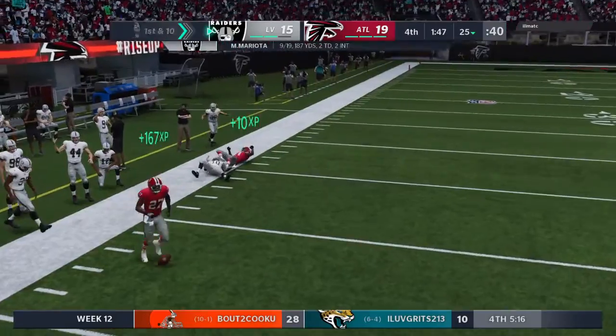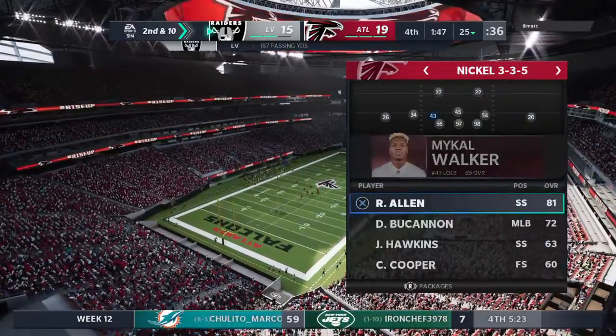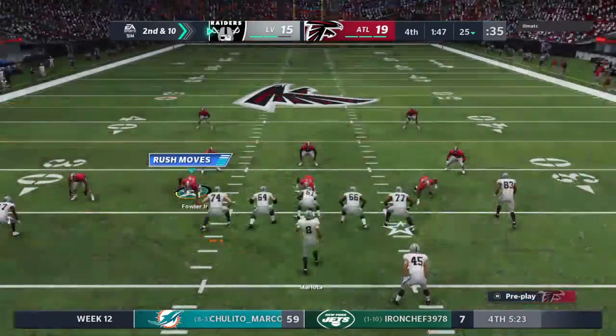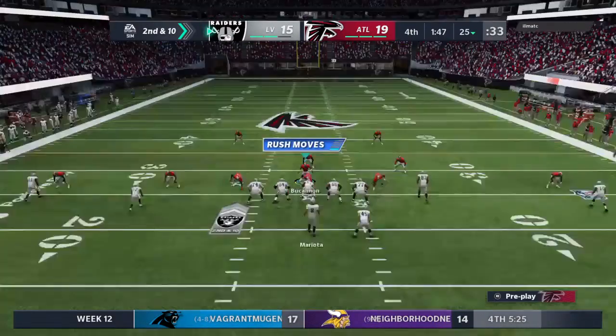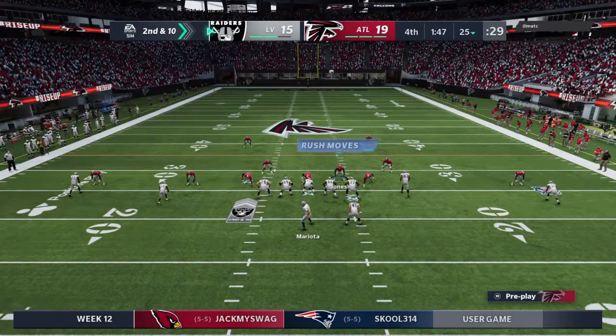And he can't hang on to it. That would have sealed it. Instead, second down. We've seen that the deep ball has been a part of their game plan all afternoon, but they've had trouble hooking up on it, unable to successfully find the end zone over the top.